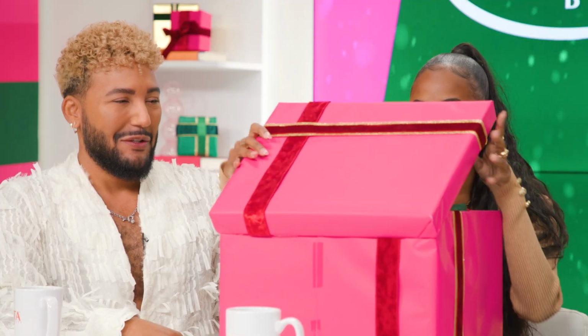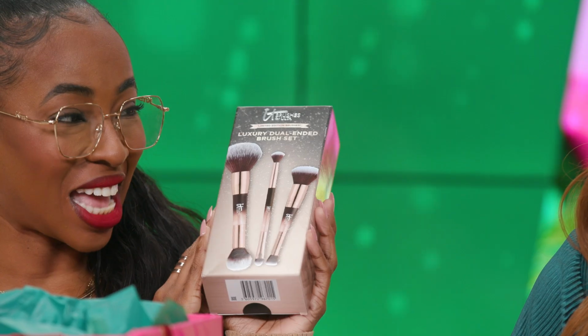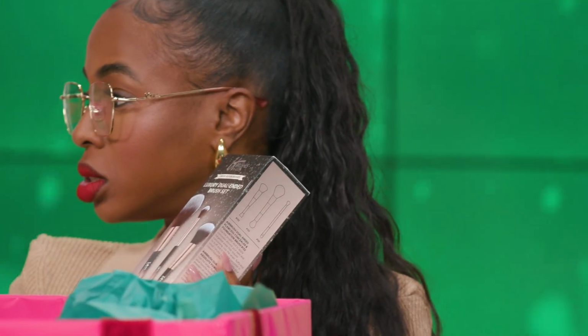Okay, so let's see what we have here. Oh my gosh, okay. You know me so well. Okay, so I got the It Cosmetics brushes. Now, I am obsessed with these, Anna. You told me from day one. Okay, so these are dual-ended brushes. They're super versatile. And I love these because I use them for foundation, for blush, contour. These are my favorite brushes.